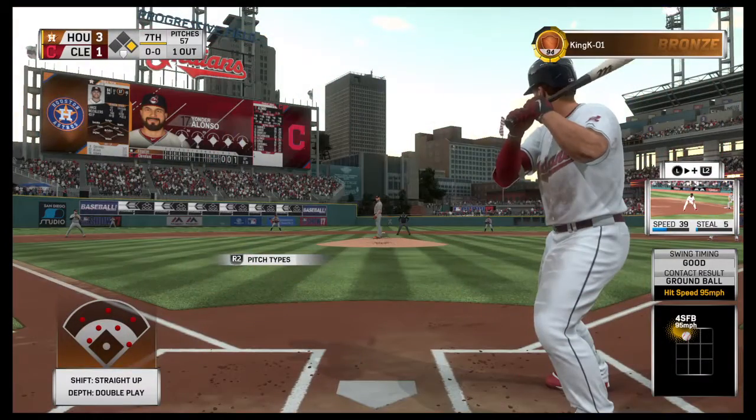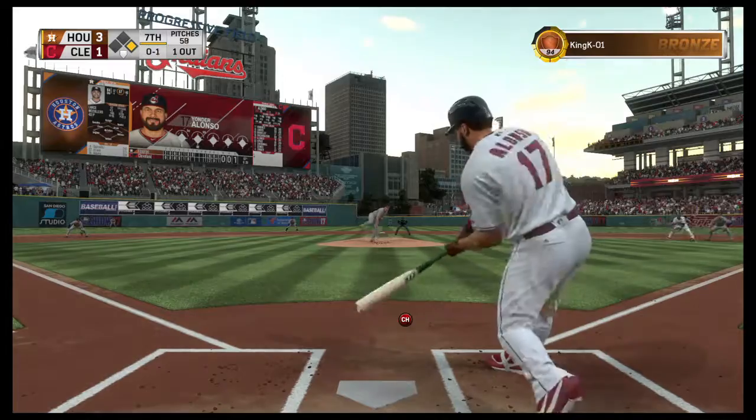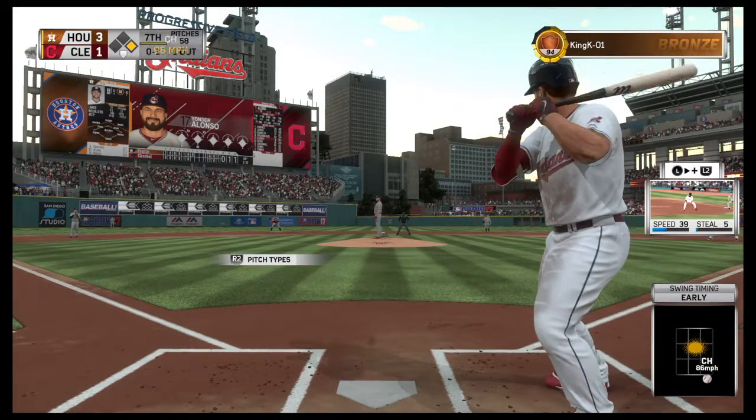Trying to pick things up where he left off. Yonder Alonso comes in 1 for 2 with that home run he hit earlier. Ready to deliver. Here's the first pitch. Started to go down after it, and he couldn't hold back. It's strike 1.